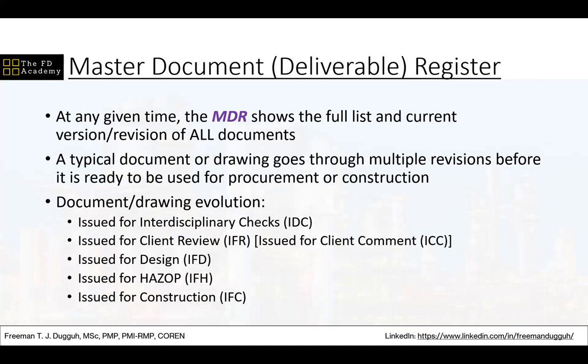as drawings or as documents. So drawings, documents, diagrams, that's what engineering deliverables are about. You know, so when you're talking about the engineering phase of a project, you are talking about the process of creating the deliverables that will then be used for procurement and construction. Those deliverables are always in form of documents.